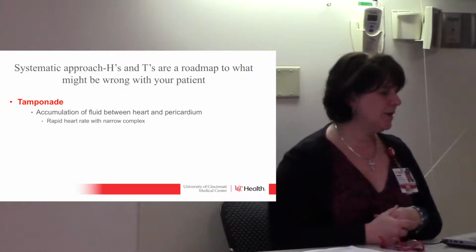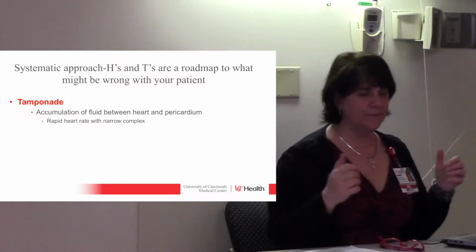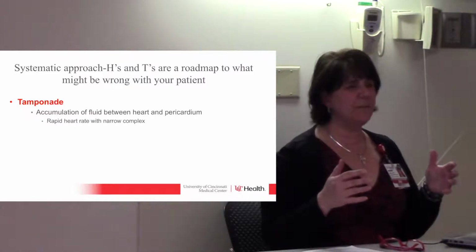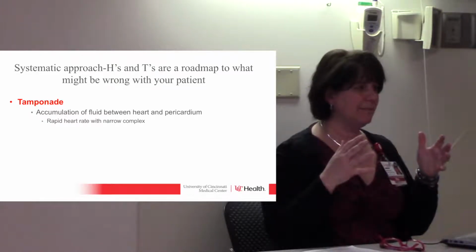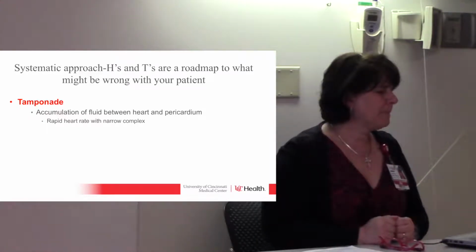Tamponade. So this is cardiac tamponade. This is accumulation of fluid in the pericardial sac of the heart. With a trauma patient, when you think of a cardiac tamponade in trauma, it just takes like 75 milliliters of blood in the pericardial sac to create like a band-like effect around the heart, and the heart can't fill with blood, and it's real stiff.